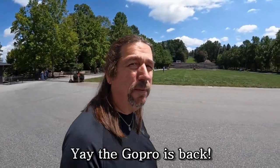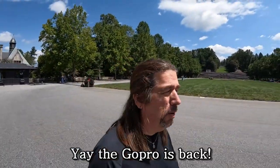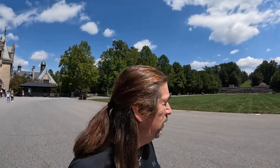Okay, so that was everything from inside. Now I'm back on my GoPro. For some reason, GoPros are not allowed inside the house. You're allowed to bring your phone and take as much photography as you want with your phone. Not with the GoPro, which makes no sense to me. But I don't make the rules. So I think we're going to check out the gardens now.